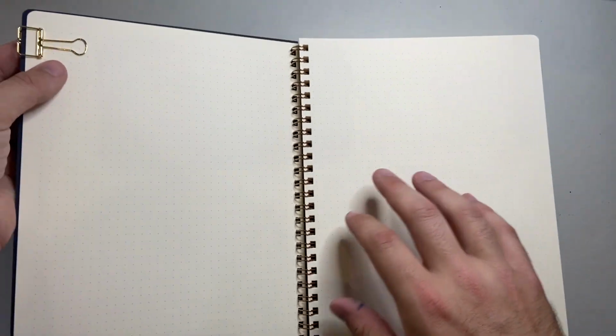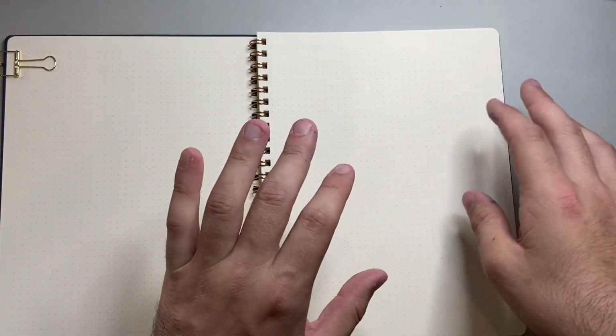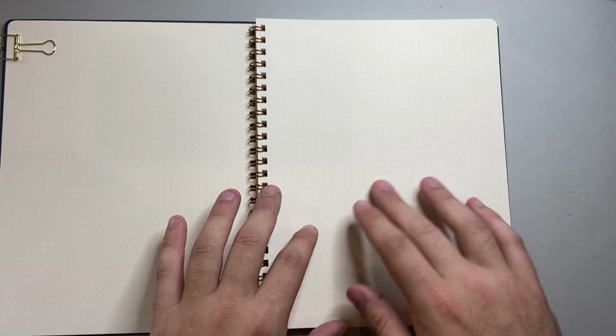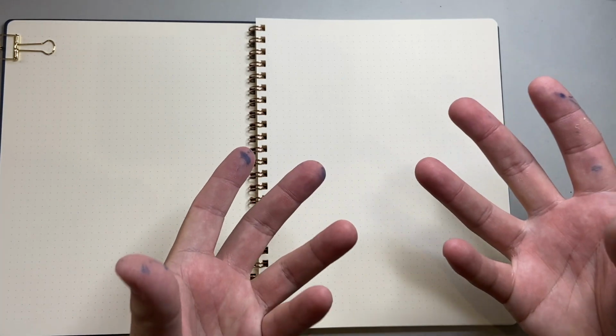I've just closed off a few pages here, where I've been using the notebook. It's an ivory cream colored paper, so it's not pure white. If I show it alongside Rhodia here, you can see that it is a very off-white, but a pleasant off-white. I really like the quality of this paper. I like that the dot is also quite light. That's something I really take into account, because it's not an obtrusive dot.